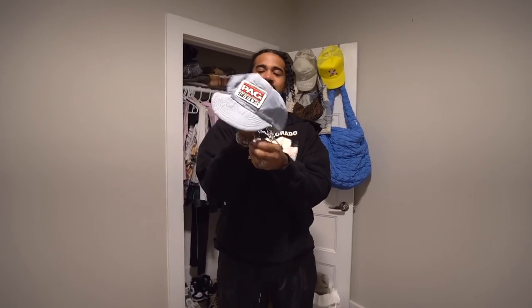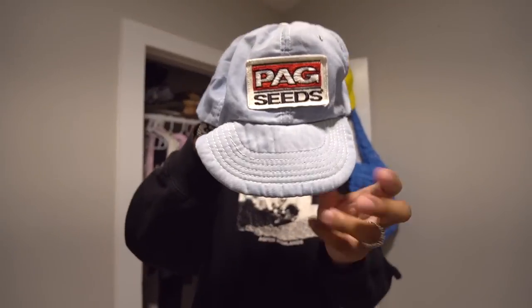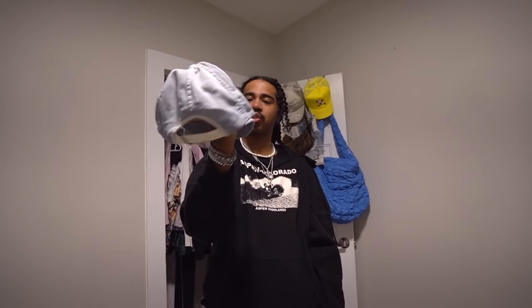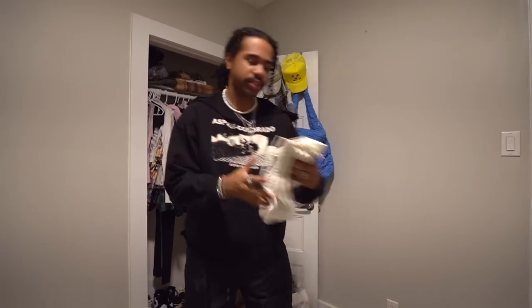This I can't really show you guys because my hair is in a ponytail, but trust me, it looks great. I tried it on in a video. It's this Pag Speeds, almost looks like a train conductor hat, pretty funny. But it has a nice wash, good distressing, little flappy brim, it's cool. Lots of character.